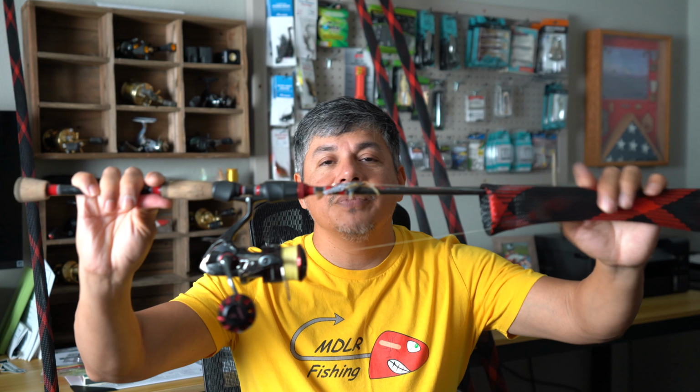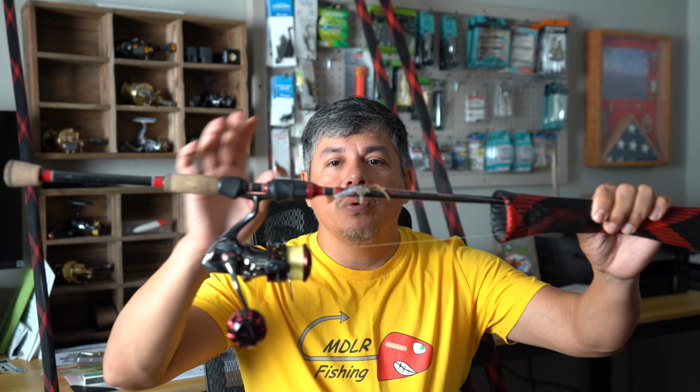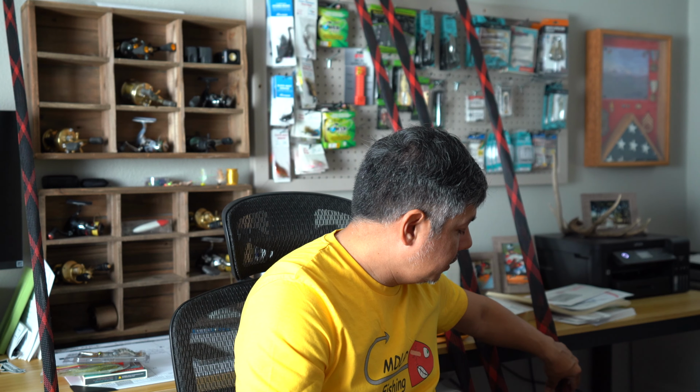And the other spinning setup that I've got, this one is a medium power Arius, 7 foot long, and we've got a shrimp imitation lure. On my medium setups, I've got 10-pound braid as well and a 15-pound fluorocarbon leader.